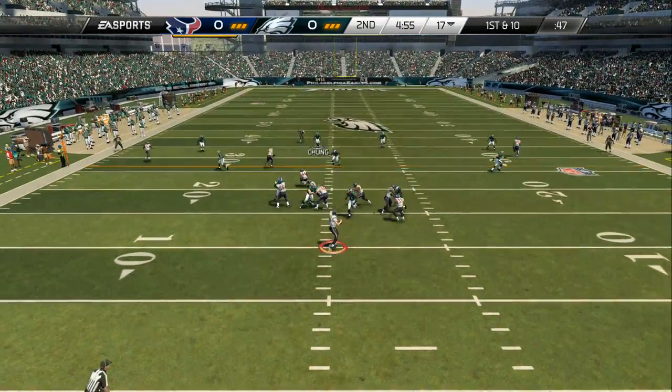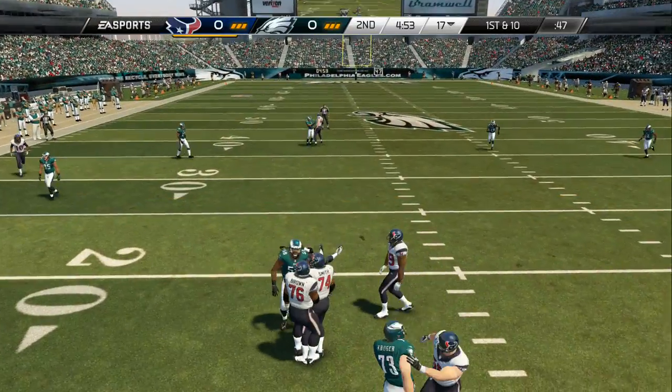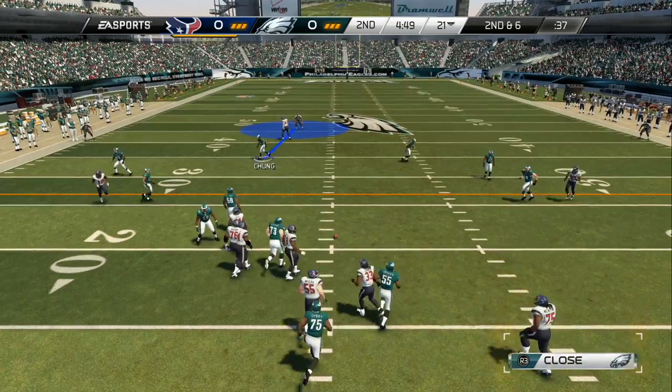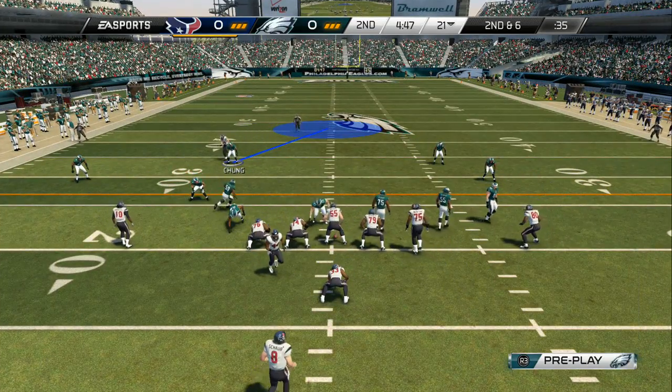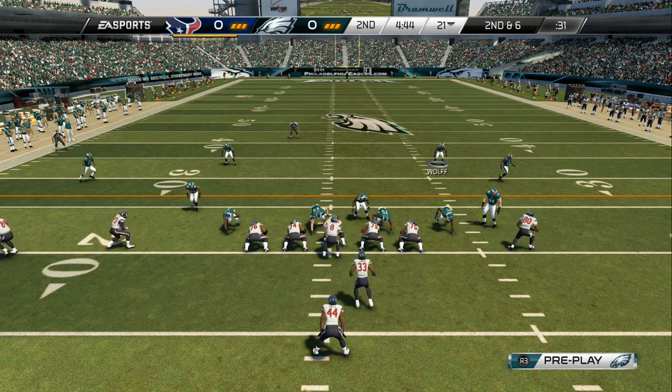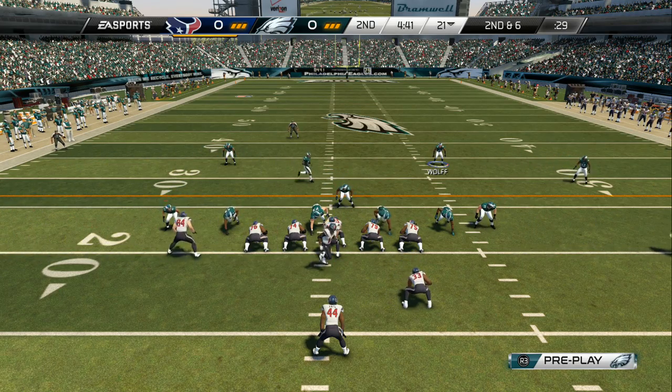First and 10. Reaches out and snatches it. Zone defense doesn't work in the NFL like it used to. Good job by the quarterback reading that zone and finding the open guy. Griffin's shifted out wide to the left as a receiver.